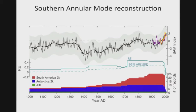In grey and black is our reconstruction from the proxy records. You can see at the end, in orange, is the observational record that I showed before. In purple is another observational record, but that's based only on mid-latitude stations, so it doesn't have the Antarctic information in there as well. And then the blue solid line is just showing that statistically we're doing better than if we just had a network of noise, that we're doing a better job at reconstructing the SAM than noise, so that's good.